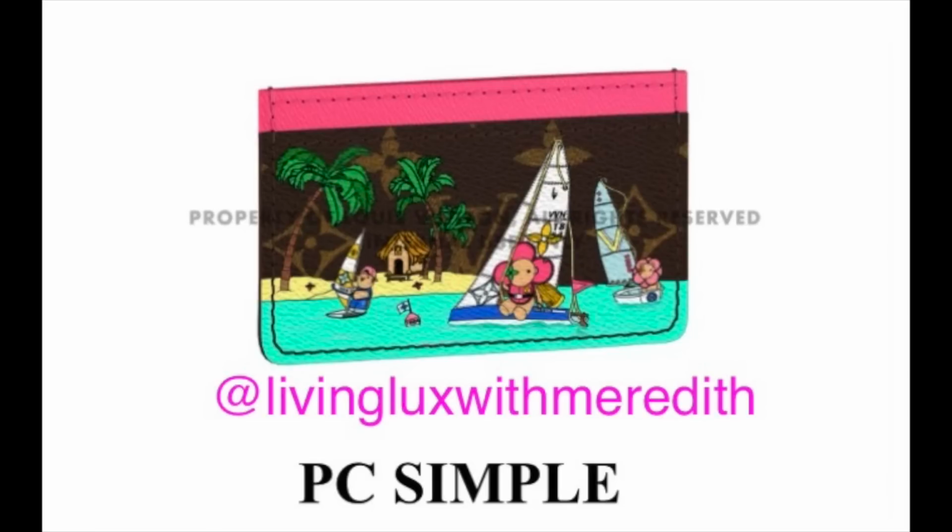And this one is on the simple card holder. So I have one of these from last year, I want to say, and it's also got the pink detail on it. So if you just want a simple card holder, this will actually probably be one of the cheaper pieces as well. This and the clays will be your cheapest options for this Christmas animation.